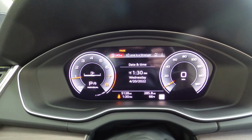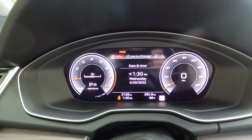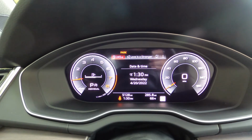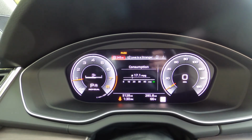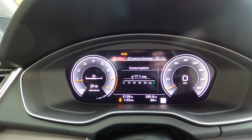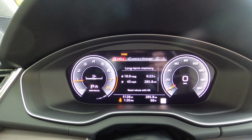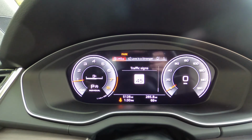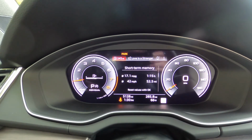So directly ahead of the driver, you got the virtual cockpit. It's great. You can change a whole bunch of things. There's a little rotary wheel on the left-hand side, so I have it set to date and time. But if you basically scroll through these, consumption 17.1, it's not very good. Been hammering it quite a lot. Air conditioning, consumption, driver assistance, traffic signs, speed limit, etc.